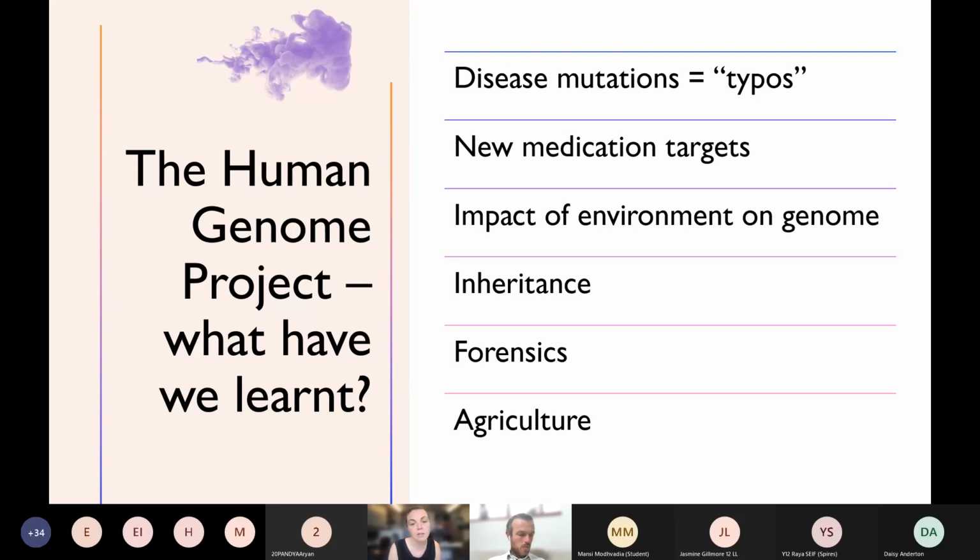And then beyond humans, as we said before, we've also sequenced different plants and different animals. So in agriculture and livestock, we can now selectively breed different species of animals so that we can have better milk production, or we can grow more crops. We've really learned so much in this technology boom from the Human Genome Project that's been applied beyond the scope of human medicine.